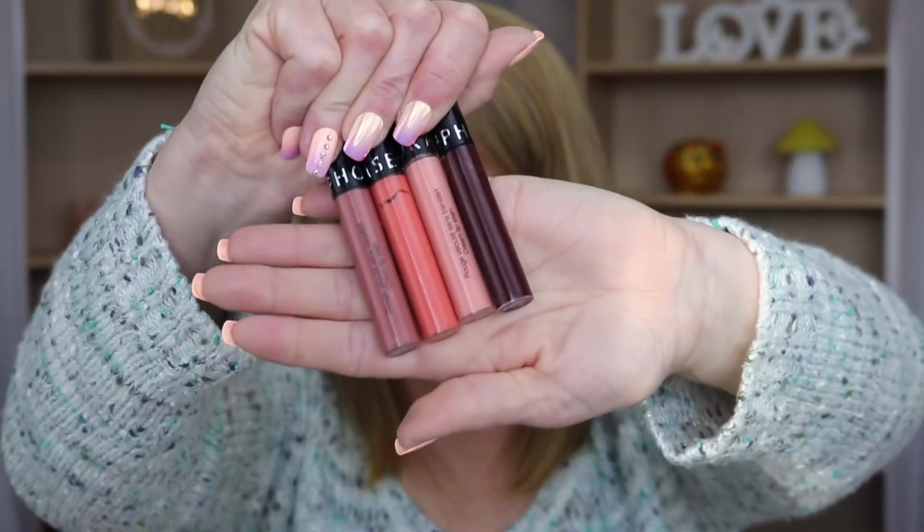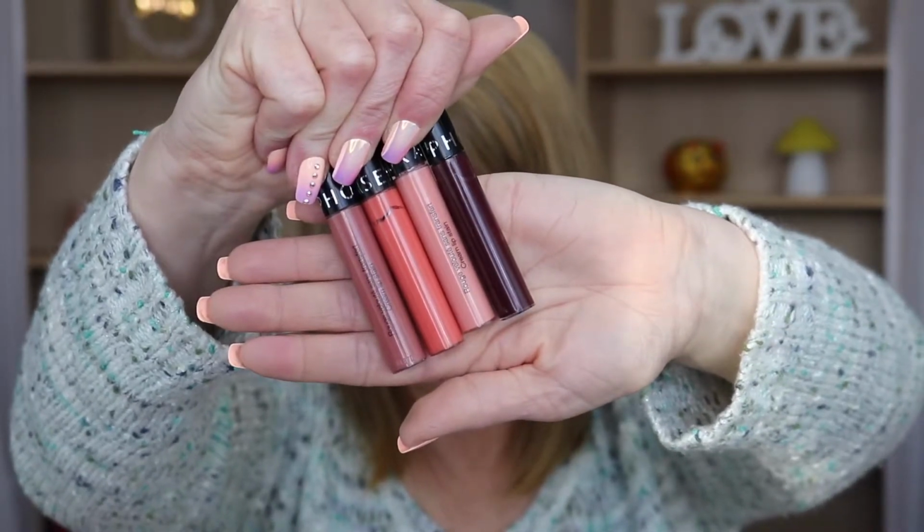I've had these for a long time. I'll probably get new ones right away, probably at Christmas or in the new year. I'll have to go repurchase them because they are getting empty. But that is the Sephora collection. I bought a set of 4, and it might have even been in January of last year. I'm not really sure.